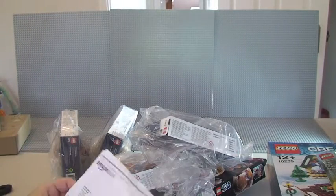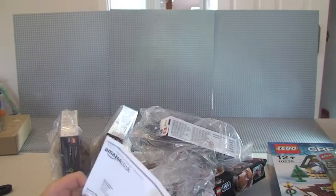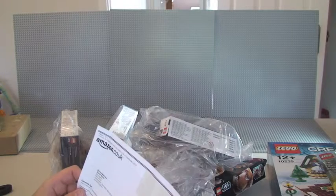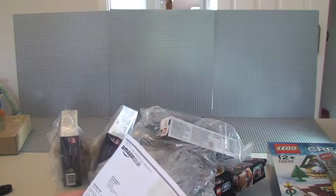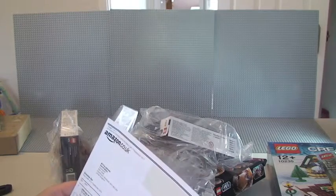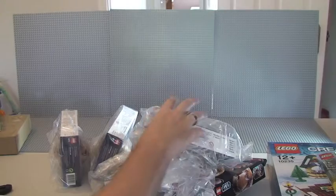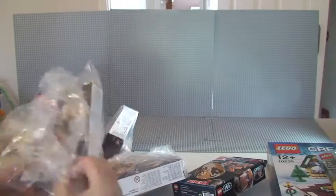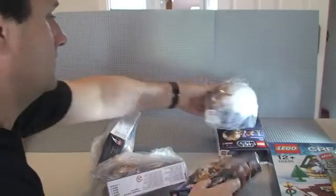They were on offer, so these actually cost me £4.15 each, that's UK, £4.15, which is a very, very good deal on these. So I snapped up five. You could buy a maximum of five, so I got all five. So yeah, that's those. So let's get those out to the side.